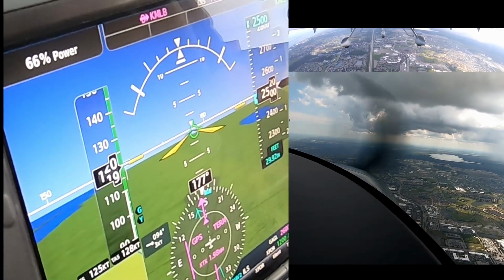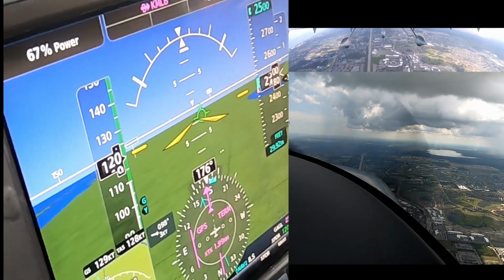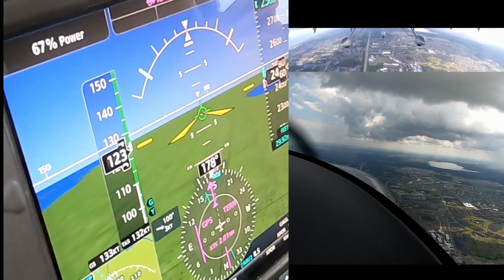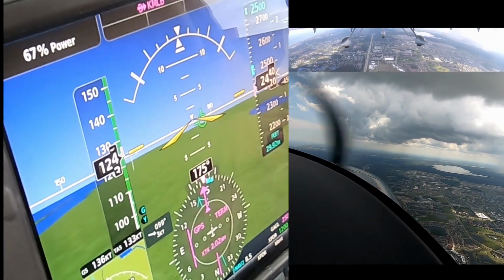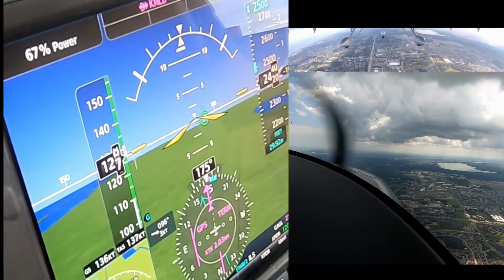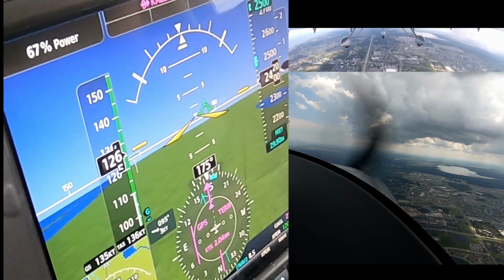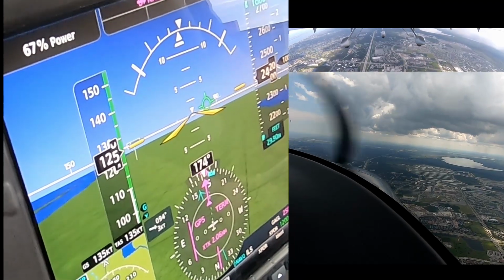Melbourne International Airport information Mike, 1753 Zulu, wind 090 at 4, visibility 10, 7,500 scattered, 1,000 scattered, temperature 32, 24, altimeter 2990. Expect visual approach, landing and departing runway 9 right, 9 left, and runway 5. Parallel and converging runways. Runway 1,500 out of service.